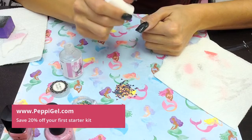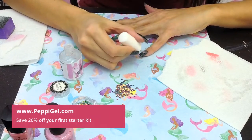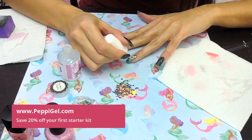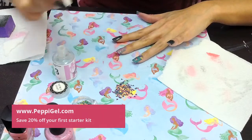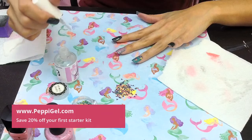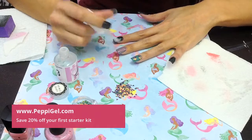And the reason is because, like I said earlier in the video, you really have to understand the product. Your number 2 is your curing agent, and the last thing you want it to do is to cure on your brush or in the bottle. So this is why we take extra precaution in wiping the nail and following proper time. Sorry, I lost my train of thought there.